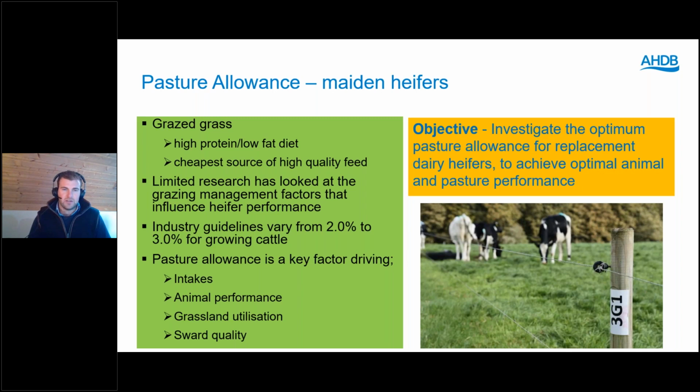The first study we conducted was a pasture allowance study, and this was for maiden heifers. These were high PLI Holstein dairy heifers coming out of an autumn calving. They were weaned, and then they were on a silage and concentrate diet, and then they were turned out on the 1st of March. They were acclimatized to grazing for 3 weeks and transitioned down off the concentrate to a grass-only diet. And then they were on a pasture allowance study for 159 days from the end of March until September.